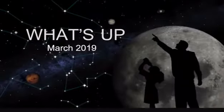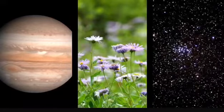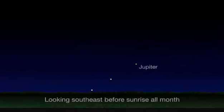What's up for March? Jupiter in the morning, the start of spring, and a visit to the beehive. Jupiter greets early risers all month long. Look low in the southeast an hour before sunrise. And if you have an unobstructed view toward the horizon, you'll be able to spot Saturn and Venus as well, a bit lower in the sky.